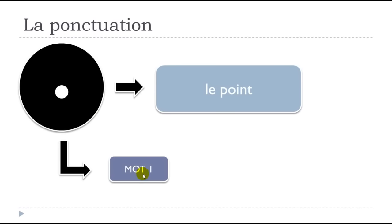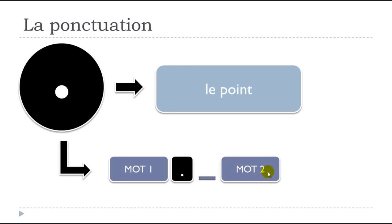So let's imagine that you have your sentence, or it could be a word, and after that you put le point, then you have to put a space and the next word will come. It could be a sentence before and a sentence after, but the main thing is to remember that you don't have any space before, but you will have one after.